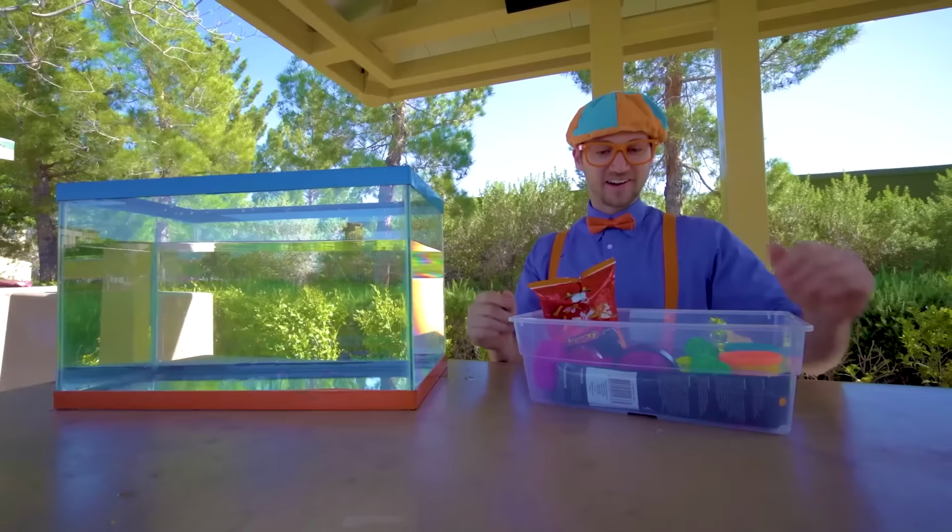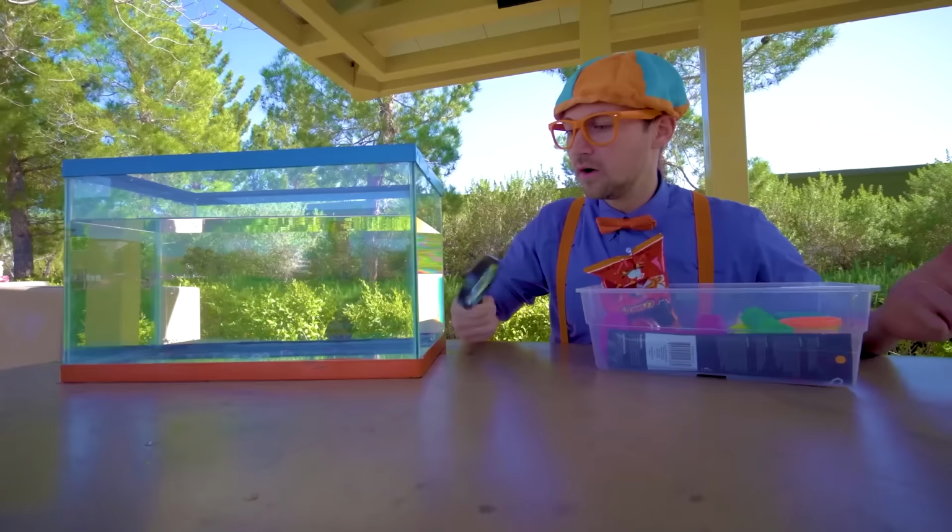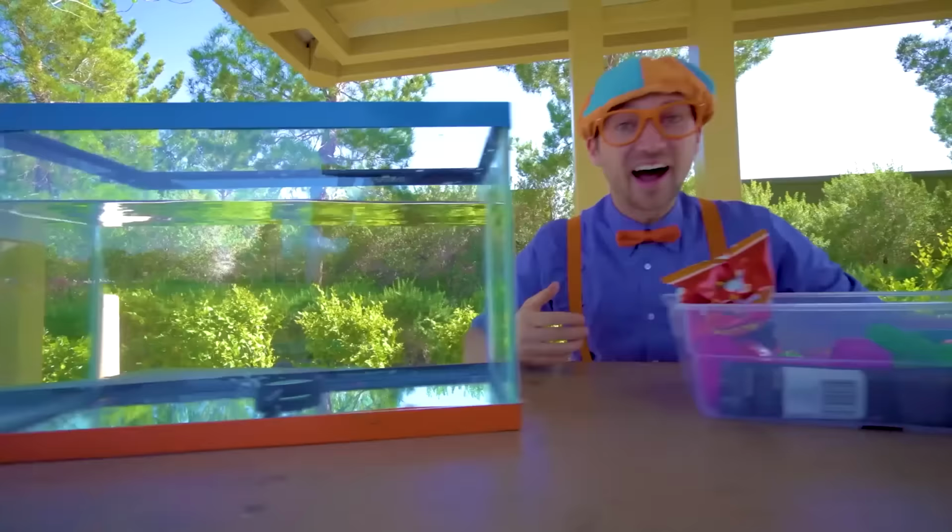All right. Let's see. What do we have here? Ooh, a magnifying glass. All right. I wonder if this will sink or float. I think I know. Ready? Yeah, it went to the bottom. So that means it sinks. All right, what else do we have here?